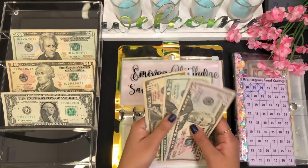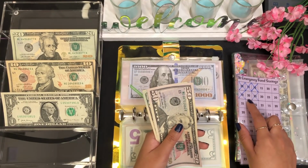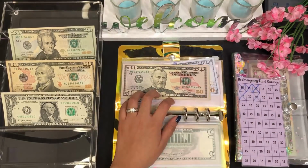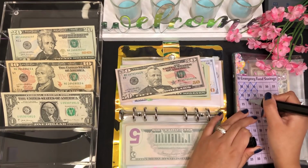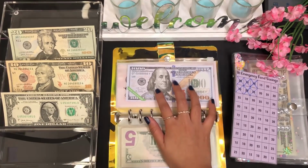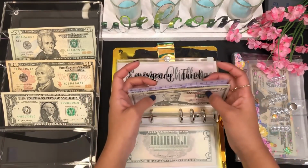Okay, so I have already reached my $1,000 for emergency, and now we are working on another $1,000. So let me go ahead and get my marker so I can cross out $20, because that's how much we are stuffing for my savings challenge. Okay, so I got my marker here, so let's go ahead and cross out this 20. All right. So let's go ahead and count how much we have. So we already have 1,000, which this money is already in the bank. So we have 50, 70, 90, 100. So we have $1,100 for my emergency fund savings challenge.